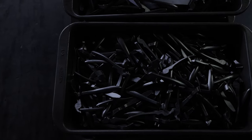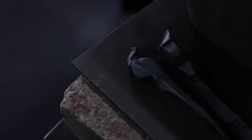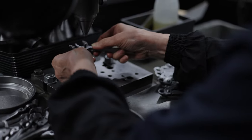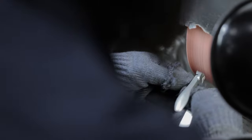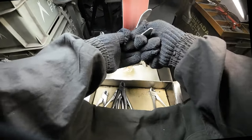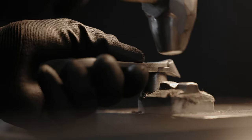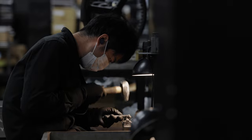This process already costs many times more than ordinary nail clippers. The punched out parts are assembled by hand by artisans and polished repeatedly to finish. Suwada has 60 processes for making nail clippers, which take 3 months to complete.